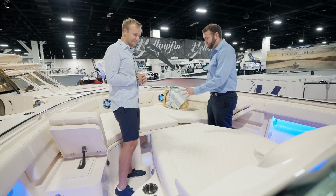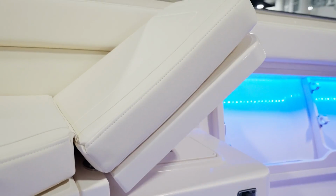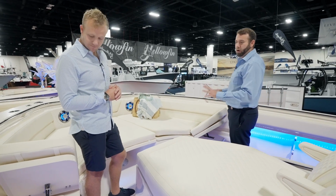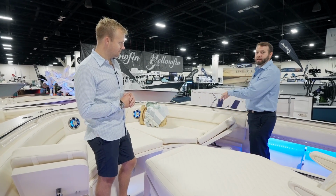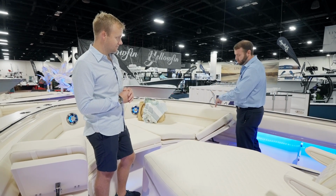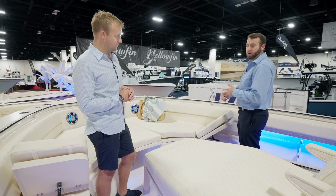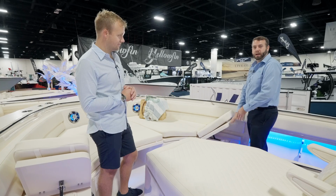Yeah. Going forward, we've also added these electrically actuated backrests on the port and starboard side. So now you can actually have four people forward facing, all lounging. And the beauty of this design is you can dial in that angle to exactly what you want. So maybe if you're out riding, you want to sit up a little bit straighter, you just run it up. But if you get to that spot, you're anchored up at the sandbar or even just hanging out at the dock, then you can recline it as much as you want, all the way down to laying flat.